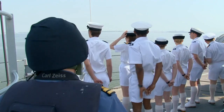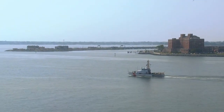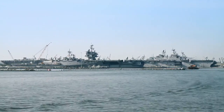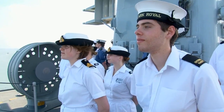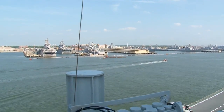The following morning, excitement's in the air. Ark Royal's only moments from dry land, the first they've seen for 7 days, and Captain John Clink's at the helm. Here we are arriving in Norfolk, Virginia, the world's largest naval base, and you can see that from the impressive array of US Navy warships in the background. And we're used to going around most of the world as a fairly large aircraft carrier, but here we're certainly put in our place by the might of the US Navy. I'm certainly very pleased that they're our number one coalition ally.